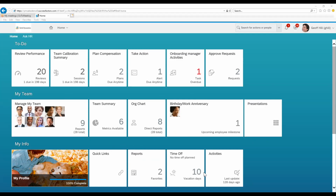Our product is so innovative and built on such a great platform that we push out quarterly releases. So we keep our customers up to date with new features and functionality every quarter that they can determine whether they want to turn on or not inside of their solutions to take advantage of those.